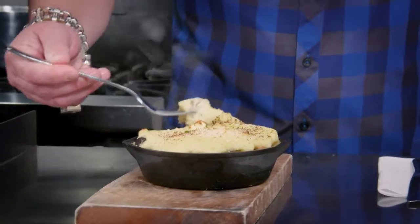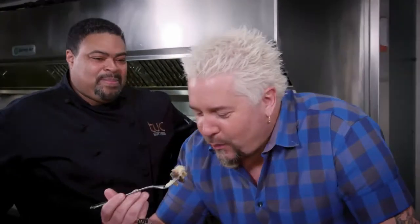Those are some power tongs he's got there. Can you see how hot it is? This is like Evel Knievel jumping the Caesar's Palace fountain. Ready? One. Oh, hot. Oh, yeah. I want way more of that sweet pea mash. That takes it over the top.